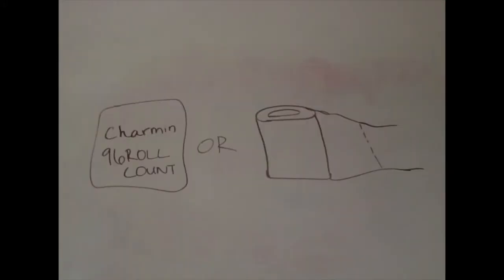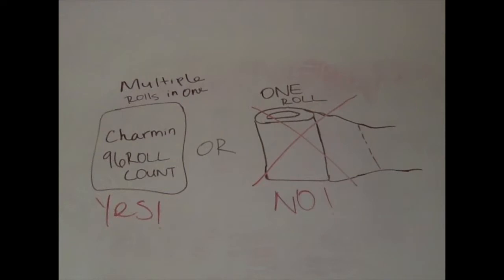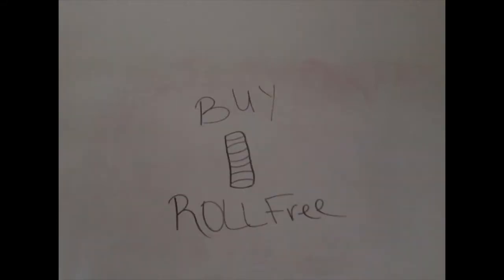Another way to reduce is to buy in bulk. When you buy in bulk, you purchase the rolls with less wrapping, according to the Slate. We can also reduce by just using less toilet paper.